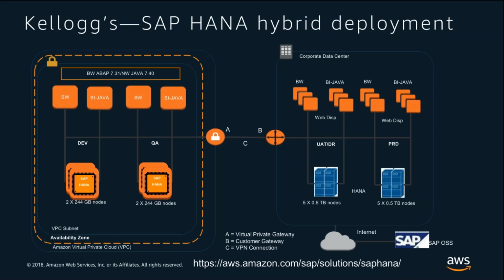Thing to point out here is you'll see the 244 gigabyte instance of memory types. Recently, last year, AWS actually announced the X1 instance type, which has up to 4 terabytes of memory. So you can actually have 4 terabyte memory instance types, which is obviously very, very good for HANA because it's an in-memory database and it requires a lot of memory.